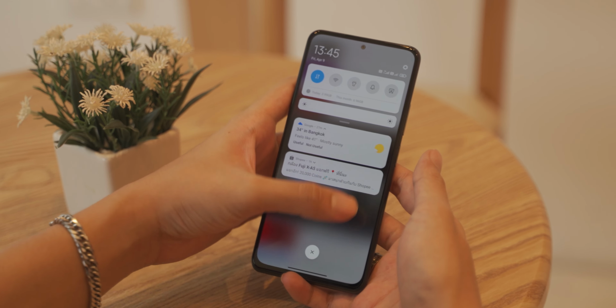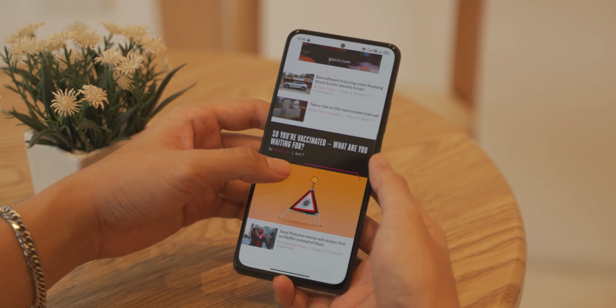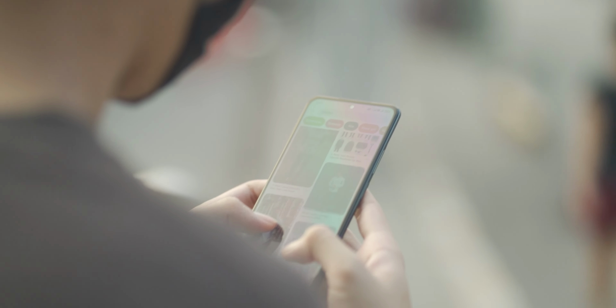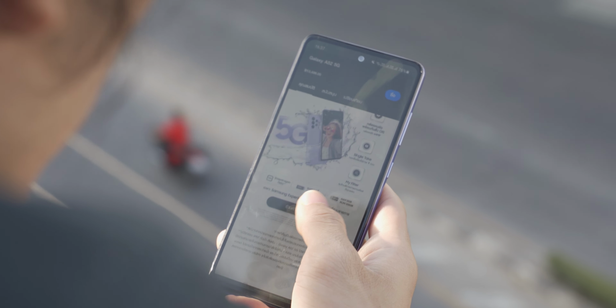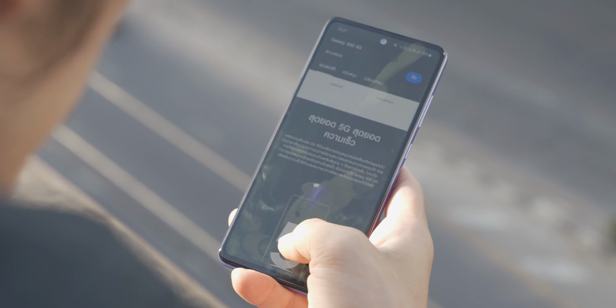The brightness of the display is a little bit of a letdown. It is plenty bright for day-to-day use, don't get me wrong, but that 1300 nit peak brightness and the 900 nit typical doesn't appear so bright under the sun. The 800 nit on the A52 5G, however, is a lot more usable in this situation.